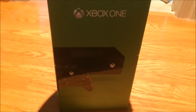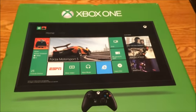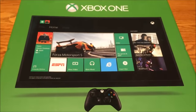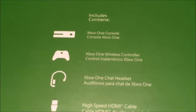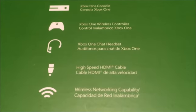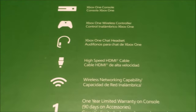Outside of the box here. And of course, it being the Xbox One, it has a similar tile interface that Windows 8 does, and now that the Xbox 360 does as well. Here's the stuff that is included. Of course, you get the Xbox One itself. You get a controller. They actually give you a headset. Wow, sweet. They give you an HDMI cable.